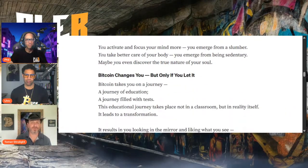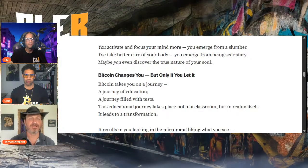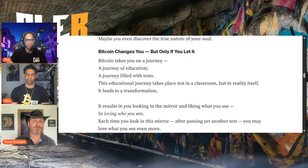You activate and focus your mind more. You emerge from a slumber. You take better care of your body. You emerge from being sedentary. And maybe you even discover the true nature of your soul. And Bitcoin thus changes you, but only if you let it.